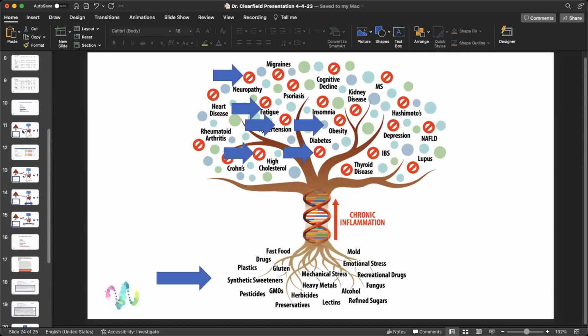There's one more comment or a question in the chat about dental and microbial health. How important is dental and microbial health to the thyroid? That is such a loaded question, but it is an important question. So I think it's extremely important.